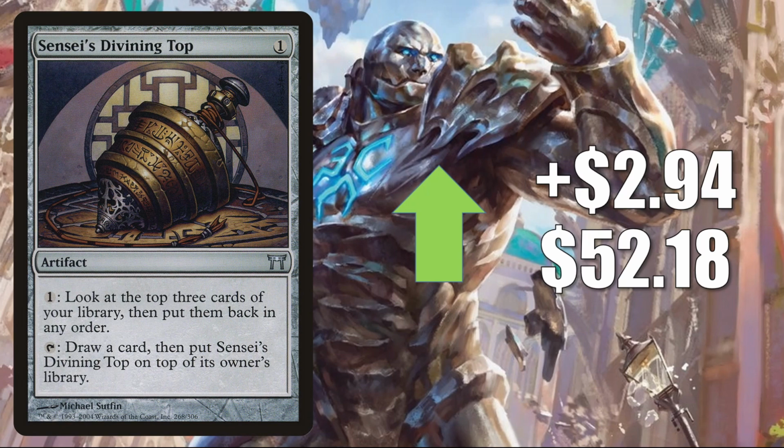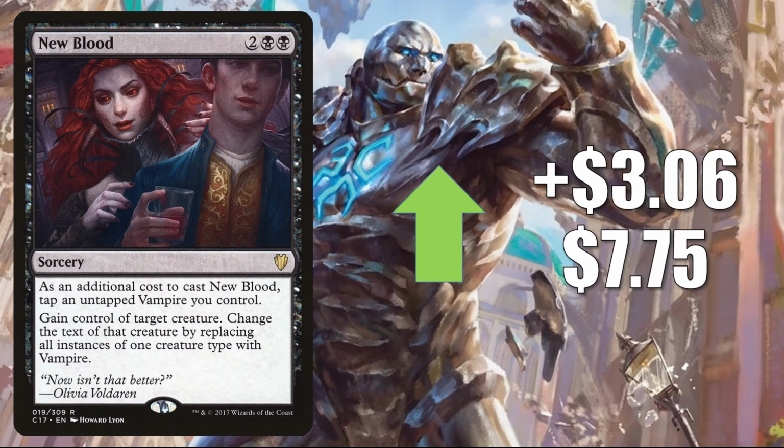Sensei's Divining Top from Champions of Kamigawa goes up $2.94 to $52.18. Highly played Commander card in many builds, especially good in Yuriko, the Tiger's Shadow decks, and that was reprinted in Mystery Boosters. Also, this does see Vintage play too. New Blood goes up $3.06 to $7.75, and this is in Edgar Markov builds, but also has seen more play now in Vito, Thorn of the Dusk Rose decks.